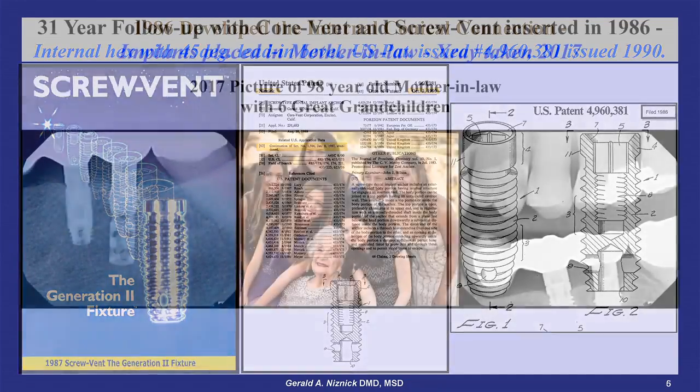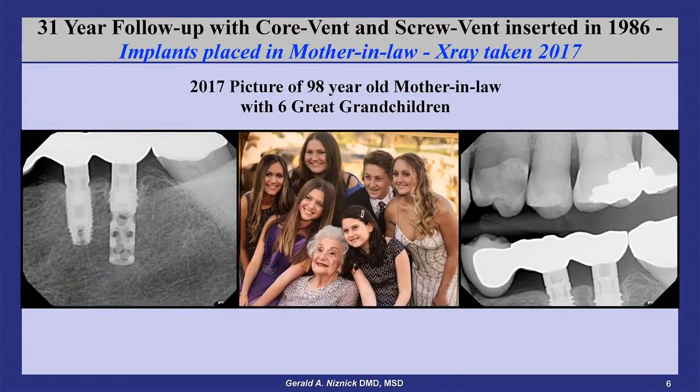Here is a 31-year-old follow-up x-ray of a case I did in 1986 using a Corvent and the very first screw vent ever placed. It was on my mother-in-law and remained in perfect condition for 32 years when she passed away in 2018 at the age of 99. The Corvent surgical protocol was to place the implant 1 millimeter above the crest to facilitate uncovering. The use of a wide 5.3 millimeter diameter implant, in this case, further contributed to what appears to be bone loss to the first thread.